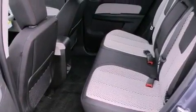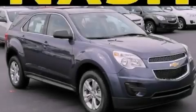climate control system. Stop by today and test drive this automobile for yourself.